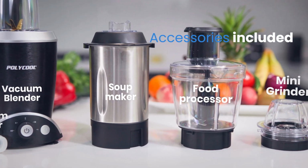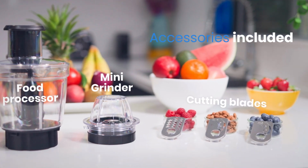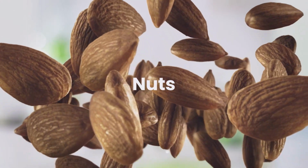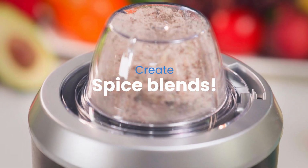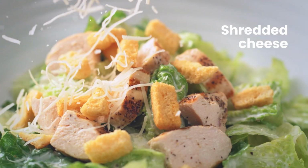It's also a soup maker, a food processor, a mini grinder, and you also get a range of cutting blades. And thanks to the mighty 1,000-watt motor, you can pulverize things like nuts and coffee beans and create your own spice blends. In winter, you can blend the smoothest soup, and in summer, enjoy a fresh light meal.